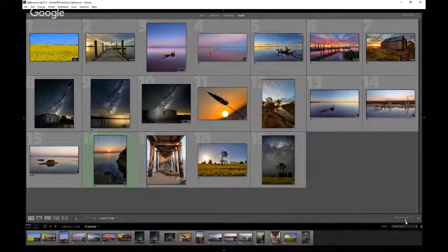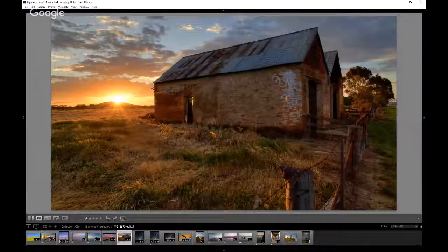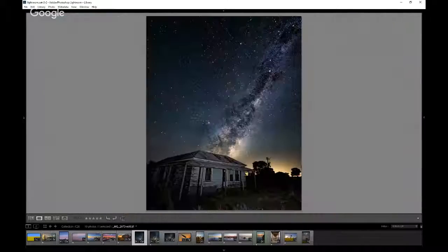But it's such a contrast between the sunset shots and the colorful shots, and then you have the Milky Way shots, which are quite dark, as opposed to the other ones, which are really light. I used this building shot as a transition when I was sequencing them: we've gone from a few sunset shots to a sunset shot with a building, and then to a shot with the Milky Way in the building, just to tie it in a little bit there.